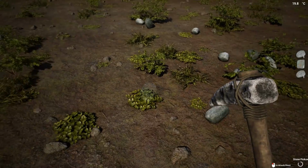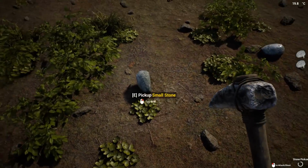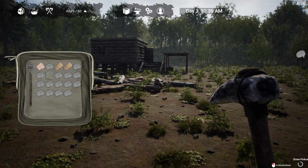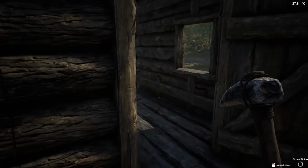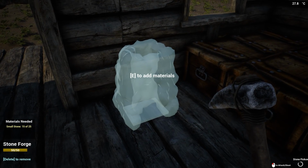Ooh, copper ore. So we're going to have to store them away. We don't want to just leave them on the ground because I think they will despawn. And we do have a weight to watch out for here. 45. Yeah, so we're going to have to store these away. And there is actually a container for stones. There's also a container for sticks, logs, and firewood. And we're going to make all those today if possible.